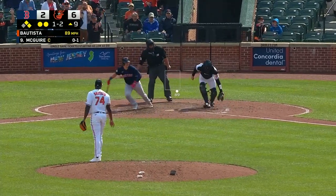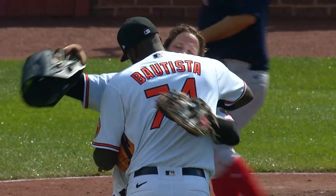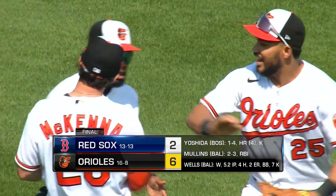1-2 once more. And he struck him out swinging. Rutschman will throw down to first, and the Orioles will win this series. The Rock and the Mountain shut the door as the Orioles take 2 of 3 from the Sox and start a win streak anew on a Wednesday afternoon.